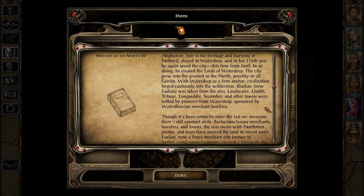Agarian, heir to the heritage and learning of Netheril, stayed in Waterdeep, and in his 112th year he again saved the city, this time from itself. In doing so, he created the Lords of Waterdeep. The city grew into the greatest in the north, possibly in all Faerun.